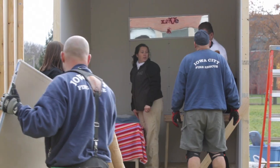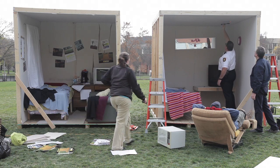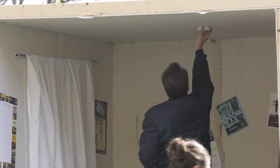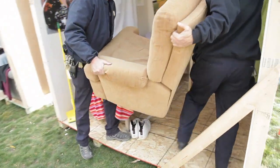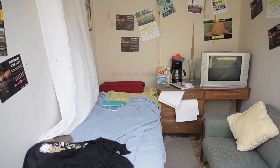We will actually light both of these rooms on fire individually and present to the audience out here basically how violent fire can be, and then show them in the second one the importance and how an automatic fire sprinkler system actually works and can successfully extinguish or at least control the fire.